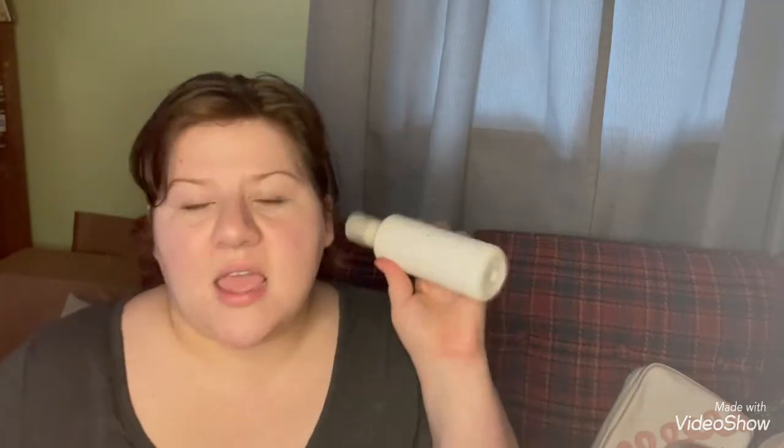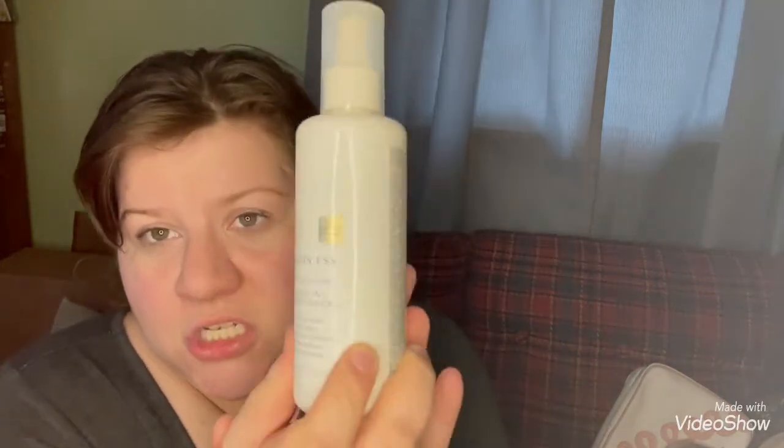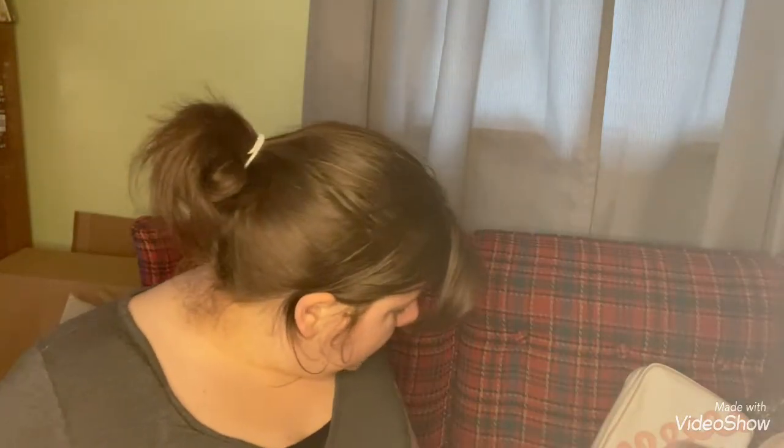I've gone through almost a whole bottle since I've started working at Ulta, and I've only been working at Ulta since the end of August. So good. I use this every time I get out of the shower without fail. It makes my hair a lot easier to brush. It makes it shiny without it being greasy looking. I cannot speak highly of this product. The next hair product I got is actually a shampoo and a conditioner.